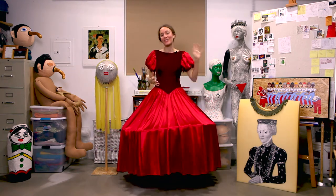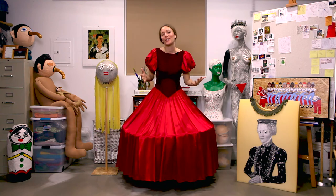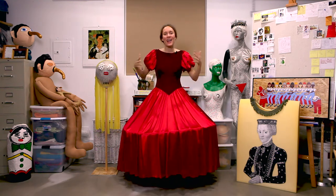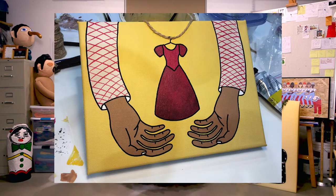Originally, I would wear it on stage with my old band, and back then, the skirt was a little less voluptuous. But it was a great dress to wear on stage even then because of the bright color and the drama of it and the way it would catch the light. This dress even made it into one of my paintings called The Red Dress.